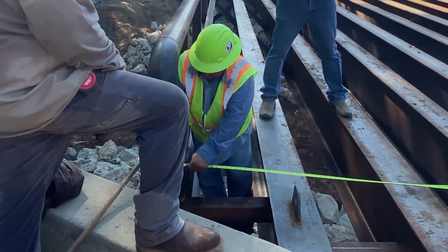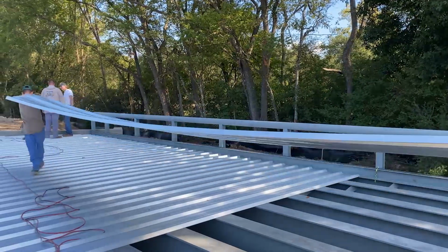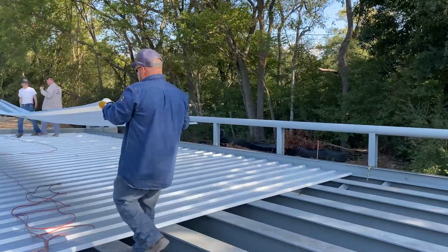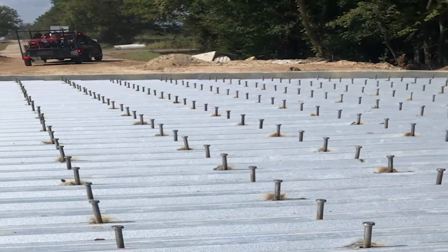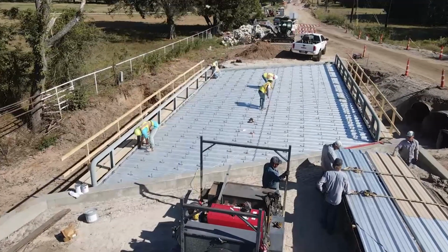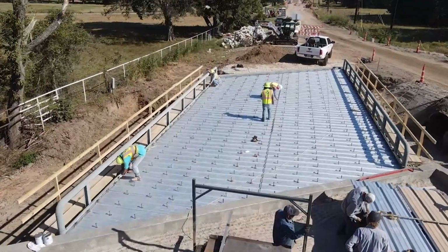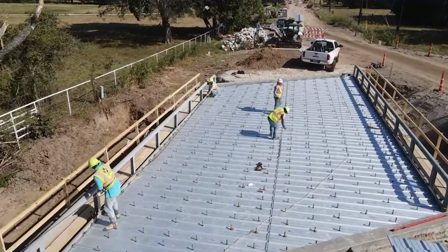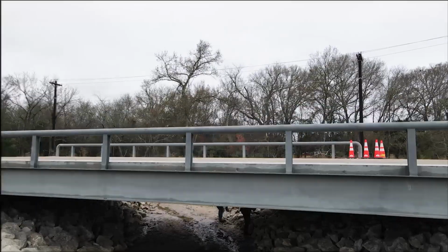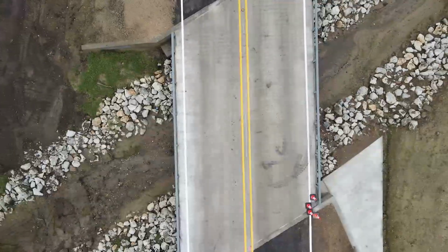And then once that happens, we'll have to cover those bridge sections up with tin, weld on studs to the beams underneath. We'll just burn holes through the tin. That'll allow for the rebar to get crossed or tied into the bridge section, and concrete can get poured on that, and then that'll complete the job.